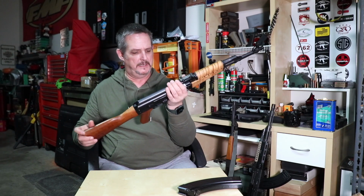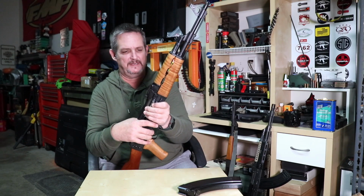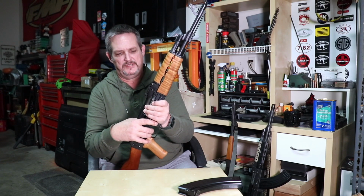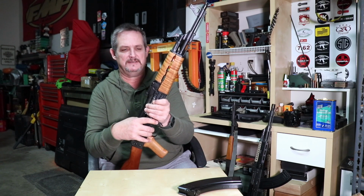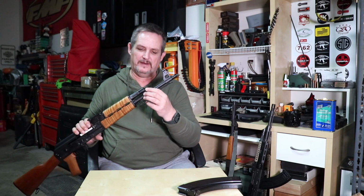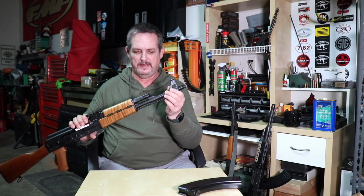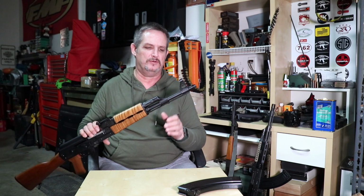This comes with a ribbed backplate, no spot for a cleaning kit on it. You can see, and why I say these are such values, the machining, the fit and finish on these rifles is nothing short of spectacular. You look at this 45-degree gas block, and I can look on that one there, and they're just finished so finely. There's no machine marks, no nothing. The bluing is absolutely gorgeous.